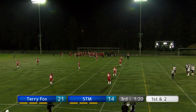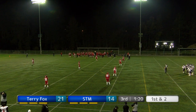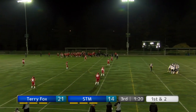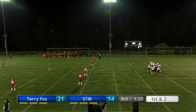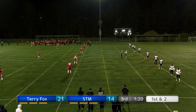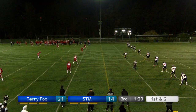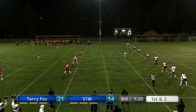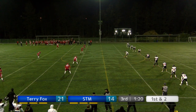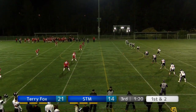Yeah, and the way that Terry Fox started the second half with a deep kick by Hodge, pinning the St. Thomas More Knights down inside their own 20-yard line to start their couple of drives in this third quarter, have been very, very crucial plays for the Terry Fox Ravens to pin the Knights deep. So let's see if the Knights can generate a little bit more of a return and try to get the ball up close to midfield. They had success earlier in the game with their returns to their left-hand side. Let's see if they can get that wall set up to their left-hand side.